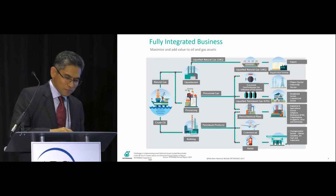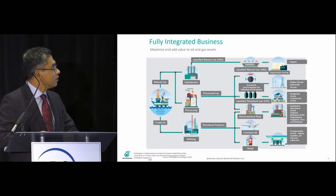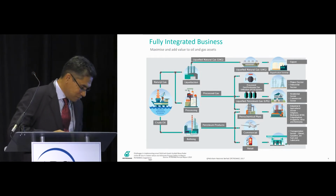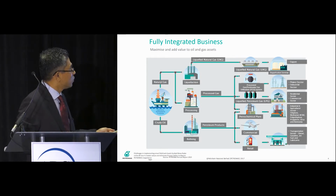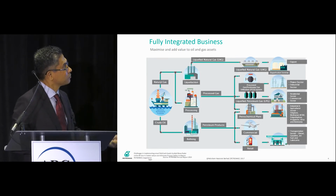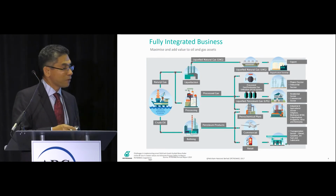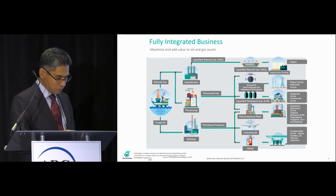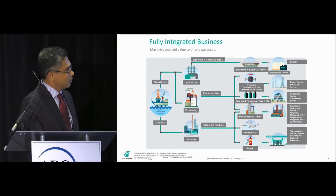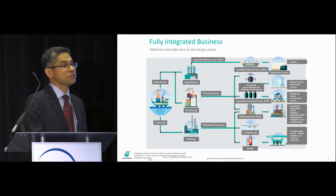Our business is basically a fully integrated business. We are producing LNG, also producing crude oil, we process crude oil into refining, and also petrochemical businesses. So these are the products. I'm from the refineries and petrochemical integrated plant located north of Kuala Lumpur, 4 hours from Kuala Lumpur. I would like to share my part of the story on the importance of having the overfill protection system.